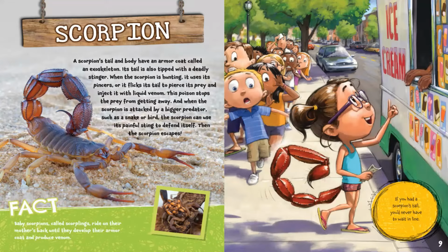it with liquid venom. This poison stops the prey from getting away, and when the scorpion is attacked by a bigger predator, such as a snake or bird, the scorpion can use its painful sting to defend itself. Then the scorpion escapes. Baby scorpions, called scorplings, ride on their mother's back until they develop their armor coat and produce venom. If you had a scorpion's tail, you'd never have to wait in line.